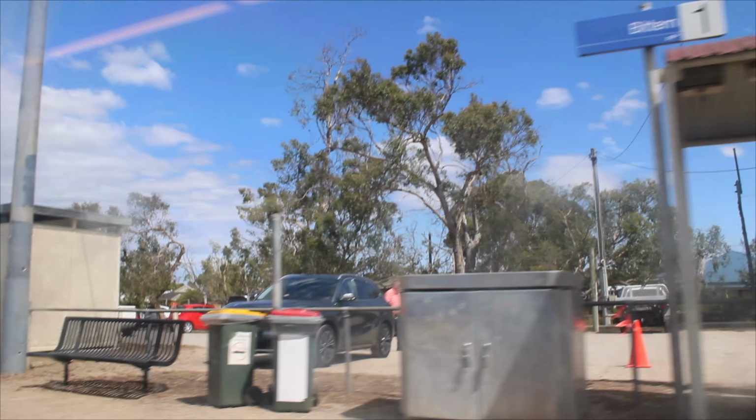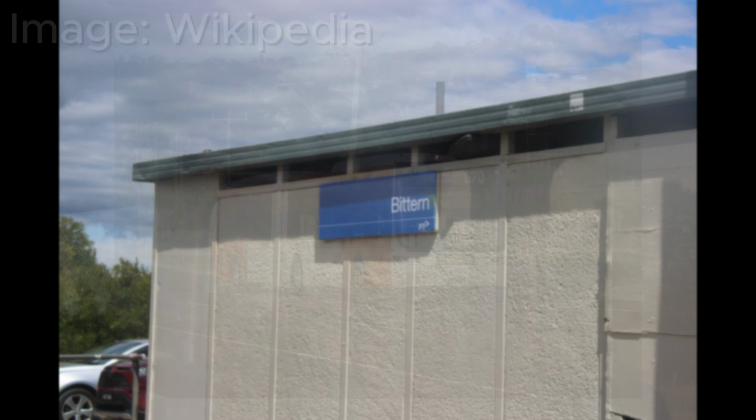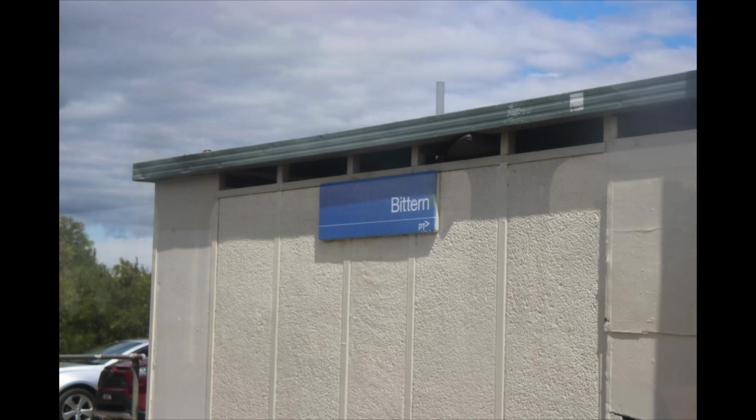Here's our next station of Bittern. Bittern originally served as the junction for the Red Hill line and the Stony Point line from December 1921 to July 1953, which is when the Red Hill line was closed down due to declining ridership. However, you can change at Bittern for the Route 782 bus, which runs from Frankston to Flinders via Somerville, Tyabb, Hastings, Bittern, Morradoo and Crib Point train stations.